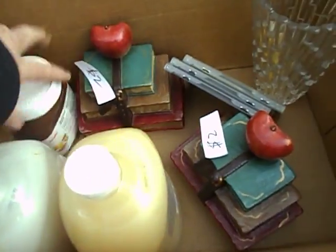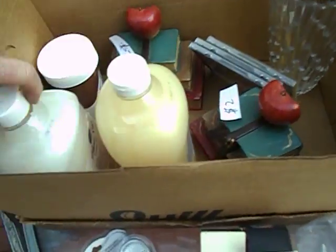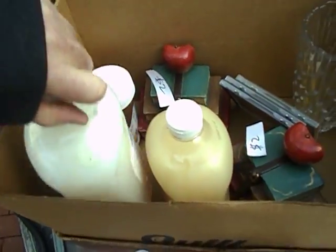I bought wacky Nutella and goofy stuff for the house. I paid $1 for it. I paid $1 for this. These got to be $7 or $8 at the store.